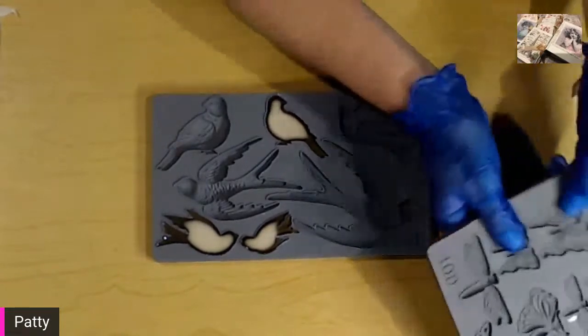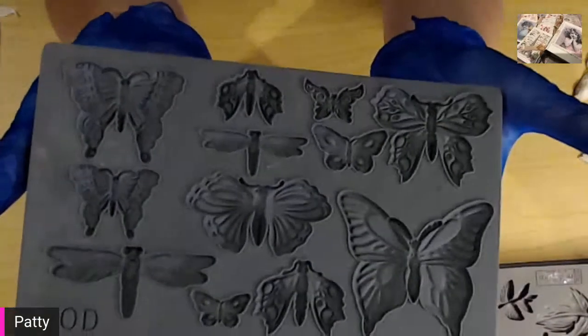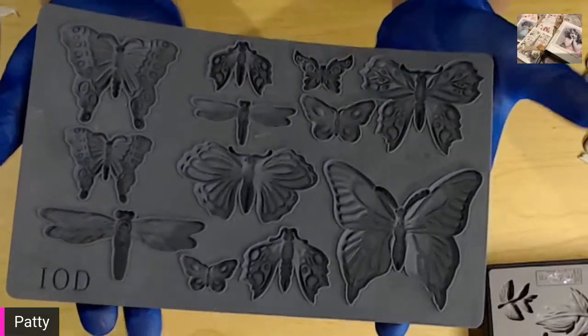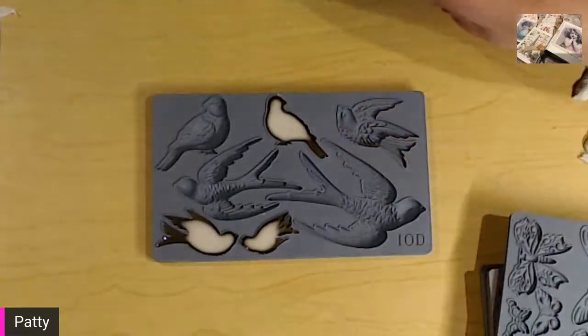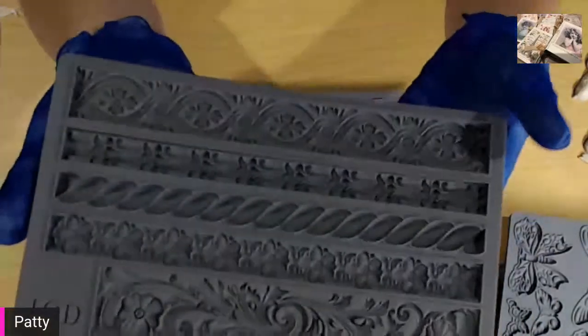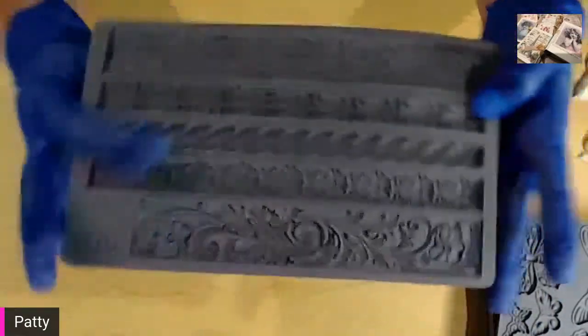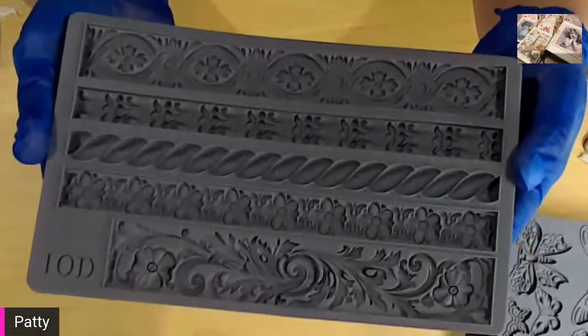So while those are curing and before I mix up more, this is another new one. This is butterflies and moths. Yeah, I can't wait till we get to that one. I know, right? They're so pretty. And then I got this one. It's either trimmings, what I wrote on it, I think. Yeah, this is trimmings too. So I got this one.